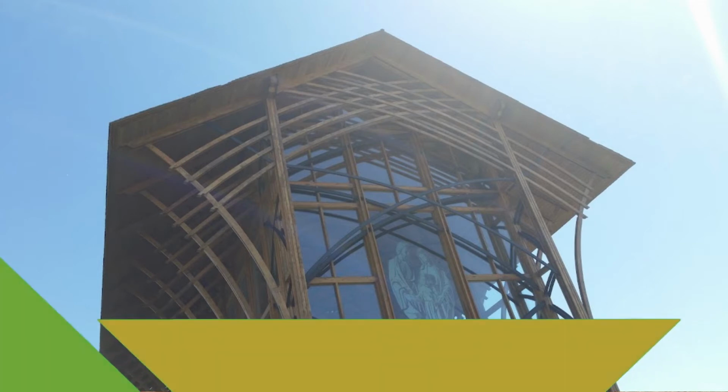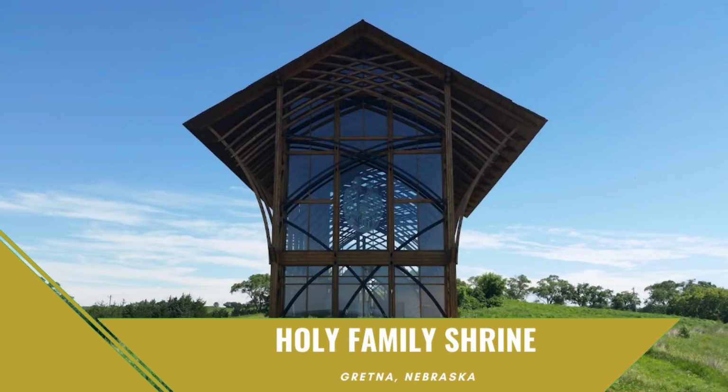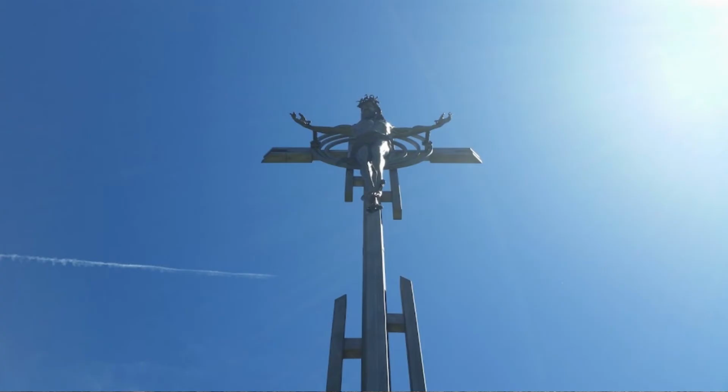Next, we'll take a look at some of the more organic churches. For those who ever pilgrim through the cornfields of Nebraska, next is the Holy Family Shrine in Gretna, Nebraska. The shrine is more of an opportunity for quiet contemplation, a one-of-a-kind sanctuary to draw closer to nature, your faith, and even Christ.